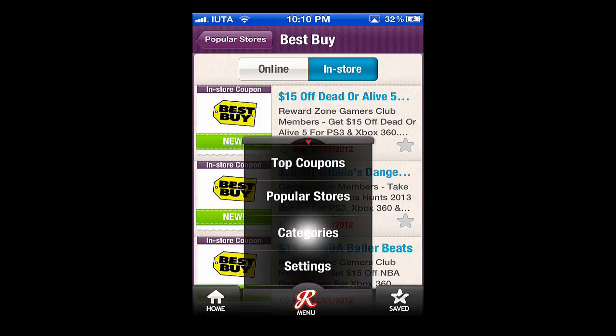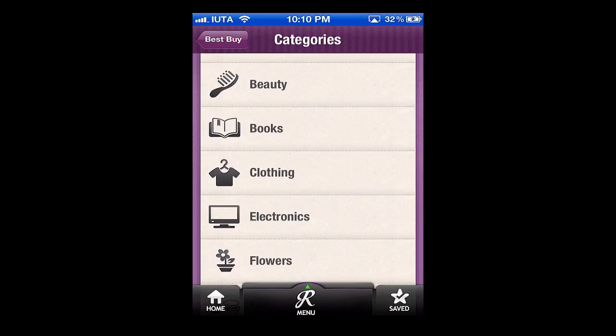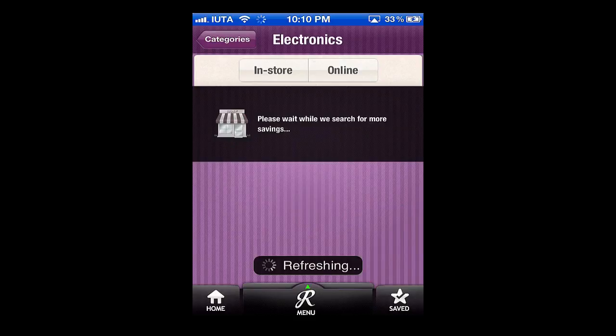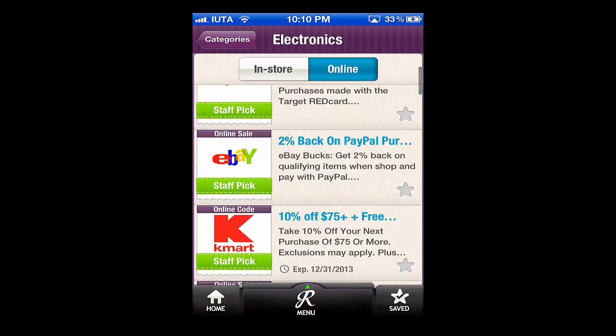Next, we can go by category, simply tap there, and we can go by automotive, beauty, we'll choose electronics. And this is all of the electronic deals that we can find. We can tap in-store again and look for in-store deals, or online, let it load right up. Give it a minute. I did notice a little bit of a slowness depending on your connection, so we'll wait and scroll through.